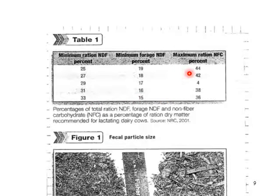And then we have the maximum NFC percent that we can put in there, or we balance things out. I think there's a number missing in there somewhere. I think that's supposed to be a 4.0, would be my guess. If you look at the minimum NDF ration and the maximum here, it's an odd relationship of everything kind of adding up to near 70%.